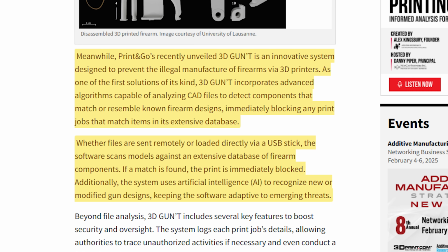Now, 3D Gun has already taken their software a step further. They already have their own algorithm to detect gun parts and gun files. The software creates a database of these files and blocks them all from any printer with the software on it. Doesn't matter if you have downloaded the files, put them on a flash drive, it detects them, shuts it down. It also uses AI to recognize new and modified designs to continually add to the database, and absolutely nothing could go wrong with that.